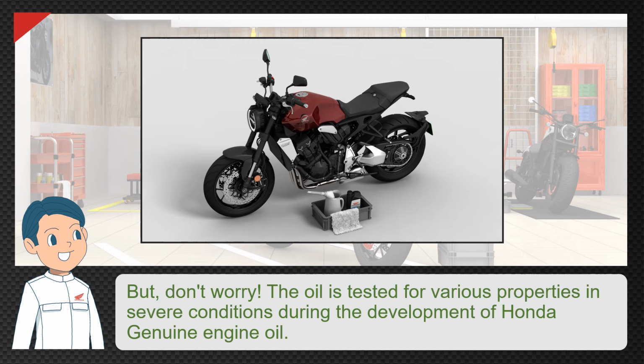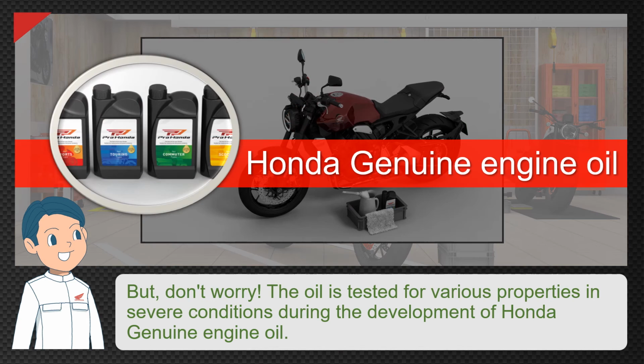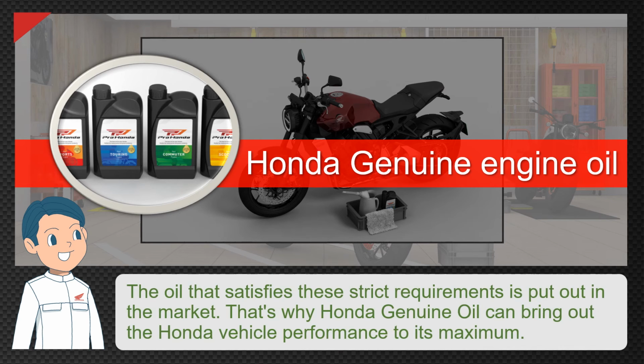But, don't worry. The oil is tested for various properties in severe conditions during the development of Honda Genuine Engine Oil. The oil that satisfies these strict requirements is put out in the market. That's why Honda Genuine Oil can bring out the Honda vehicle performance to its maximum.